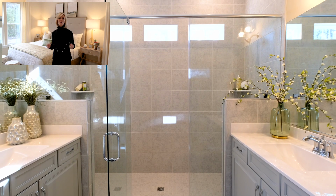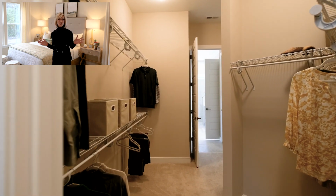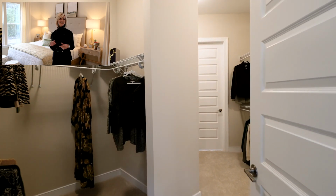We both know that an owner's suite is not complete without a great walk-in closet, and this one is huge. Like shopping? Well, now you have the room to take advantage of all the great shopping nearby. We still have more to see.